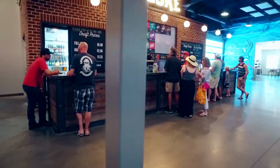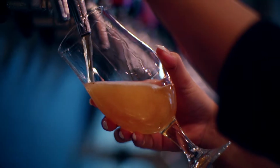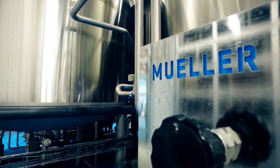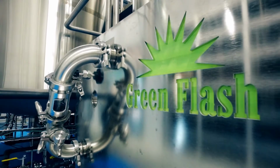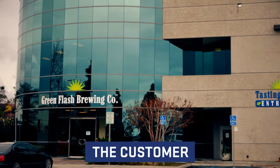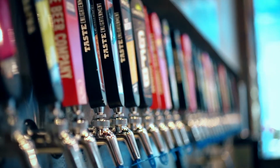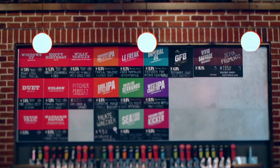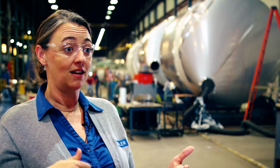In Virginia Beach, Virginia, there's a beautiful new addition to the community that's attracting visitors and tourists, and it's driving even more growth in the craft beer industry. Paul Mueller Company first partnered with Green Flash Brewing in 2011 to build them a production brewery in San Diego. With their popular brews and innovative marketing skills, Green Flash quickly needed more production capacity and started thinking about additional locations. Then, in 2015, they announced plans to build a brewery in Virginia Beach with equipment that's identical to their San Diego facility.